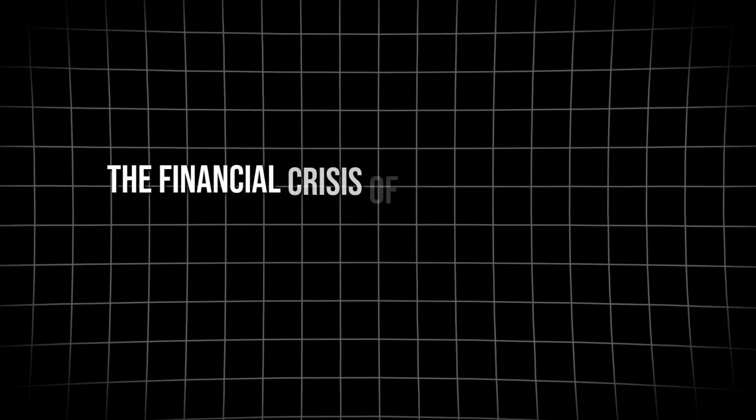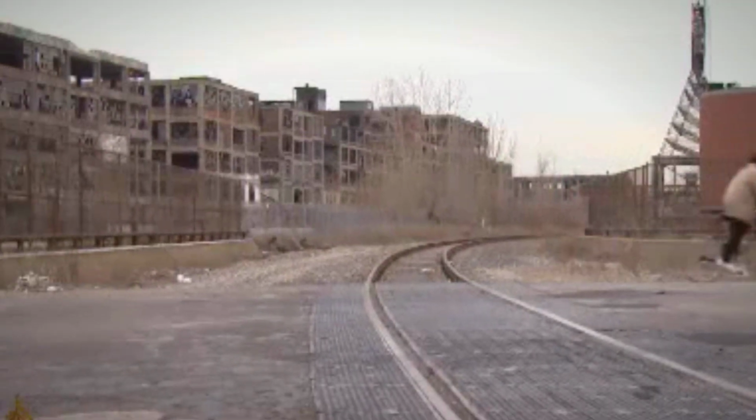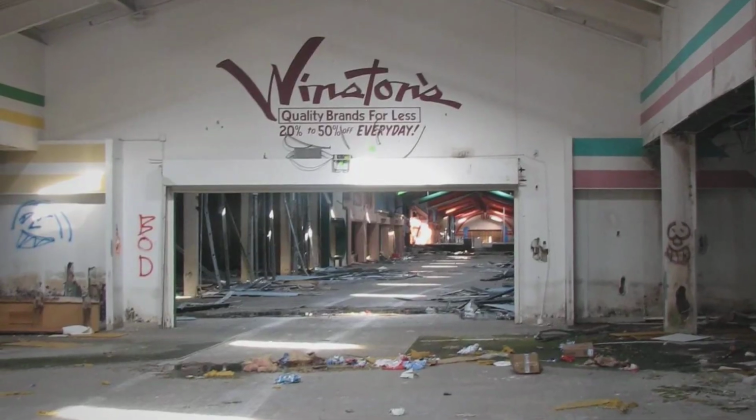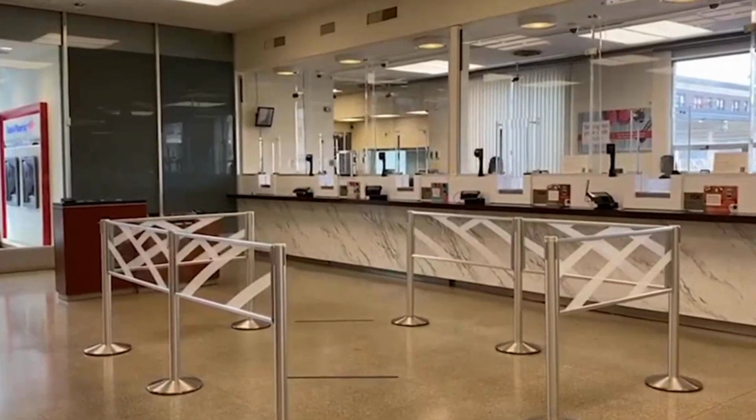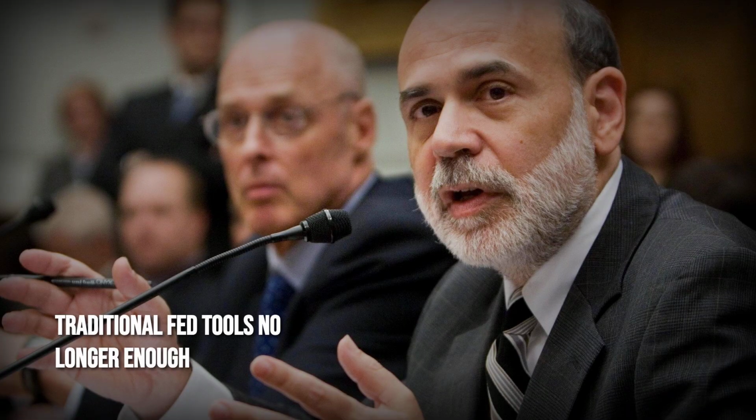Three decades later, the financial crisis of 2008 forced the Fed to confront a different kind of threat. This time, the danger was not runaway prices, but a collapse in lending and spending. Under Chair Ben Bernanke, the Fed's traditional tools were not enough. Interest rates were cut to nearly zero, but the economy kept stalling. In response, the Fed launched a massive program of quantitative easing, buying Treasury securities and mortgage-backed bonds to inject money directly into the financial system.